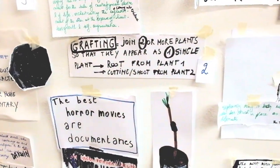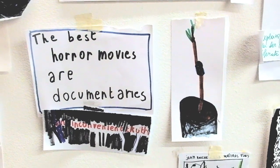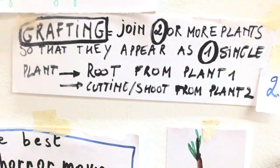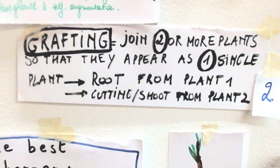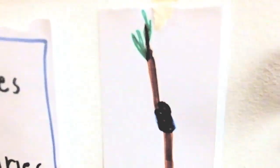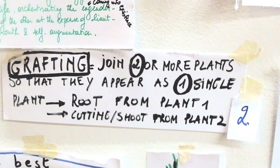Exhibit number 2, grafting. Grafting is a horticultural technique used to join two or more plants so that they appear to grow as one single plant. So you take one piece, like a root from one plant, and that's called the stock, and then you take a cut or a shoot from another plant, and so they will grow as one plant. The benefits of grafting are that they can have more fruits, they have a longer life, and they have better pest resistance. Grafting in Scottish slang means flirting or seducing.